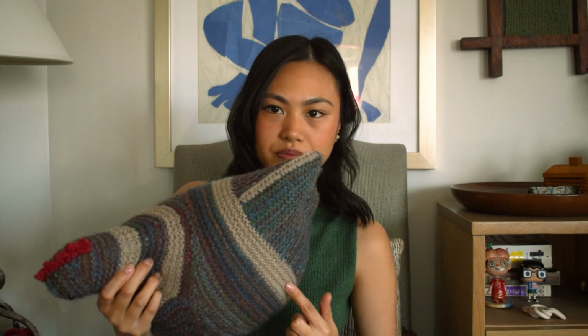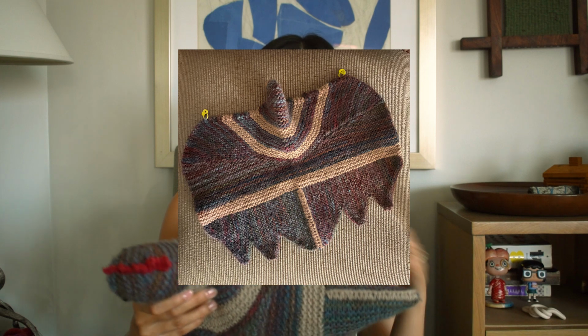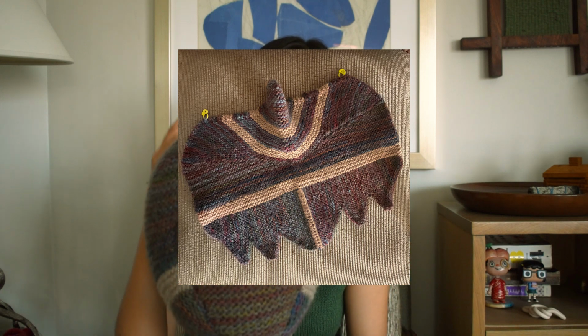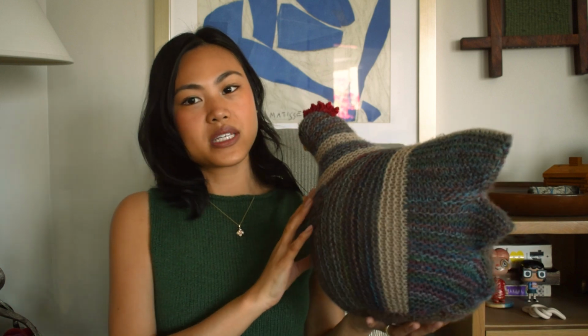She is knitted with 5 separate pieces, and so each side of the tail is knitted separately, and then you seam it right here, and then you pick up stitches along the tail, and then it's pretty much knitted flat to the beak. And then there is this part, which is the belly. And so the belly is knitted flat, and then when you seam it, you're basically seaming all the way down from her beak to her belly and then up to her tail. So it does take some time.